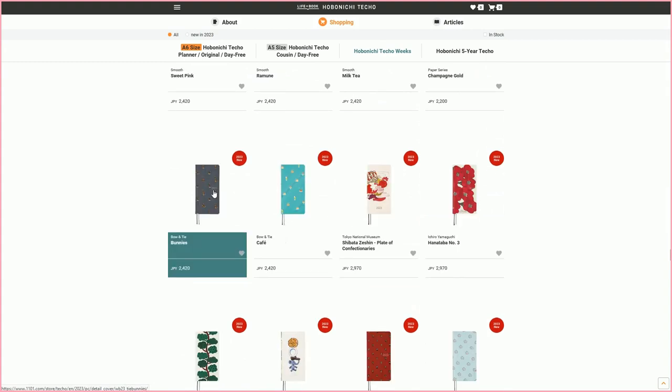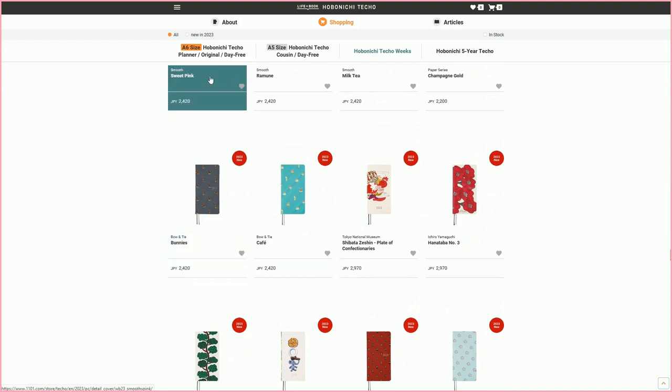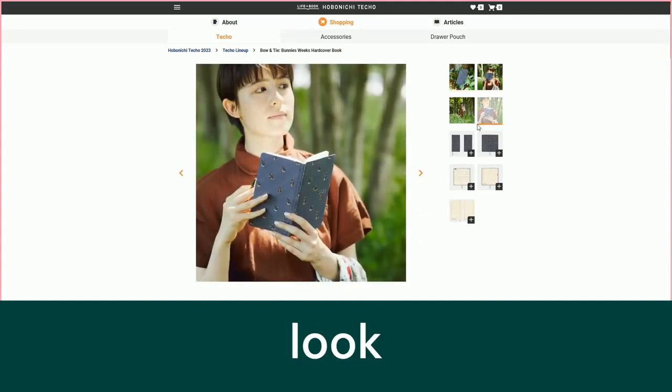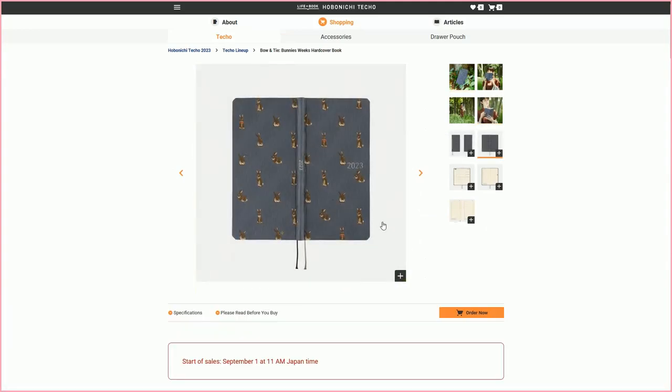And now let's look at the bow and tie one. So we've got the bunnies planner. Okay, we've got some bunnies. And one of the special things about these bow and tie planners is that every single one of them has a special detail in the pattern. So for example, I guess that in this one with the rabbits, it might be the fact that there's going to be a bunny holding this sort of leaf. I think it looks like a four-leaf clover. So there's always some kind of cute detail.